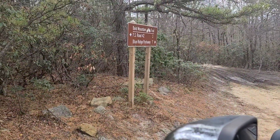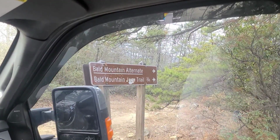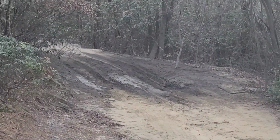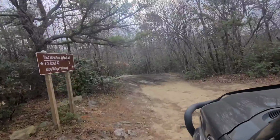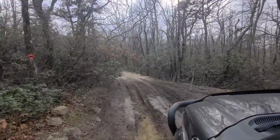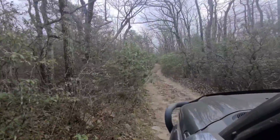Which way to go? Well, not back. Blue Ridge Parkway, 7 miles, or the Bald Mountain alternate, Bald Mountain Trail. Well, tell you what, that looks more like my kind of trail, so that's where I'm going. Well, that was mildly disappointing.